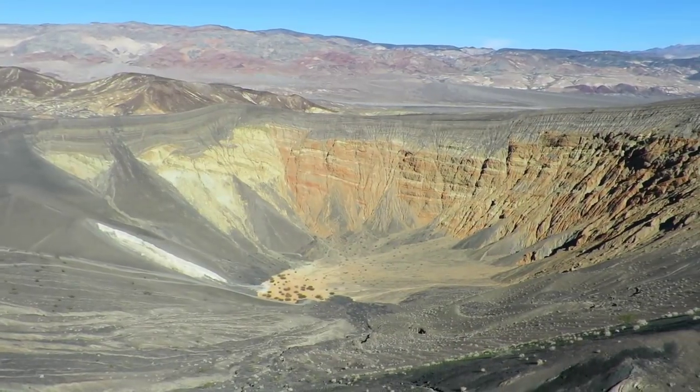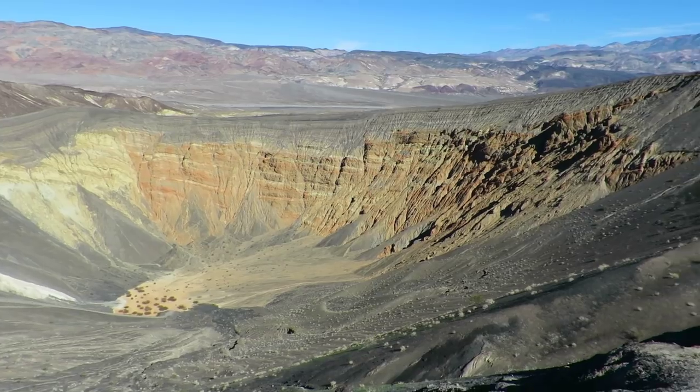This is Ubehebe Crater, and it's actually created by a steam explosion from magma close to the surface and groundwater seeping down. And when they met, a huge steam explosion blew out, and this crater is actually a half a mile across. It's huge.